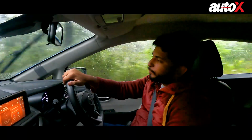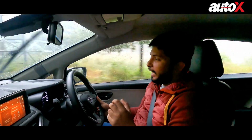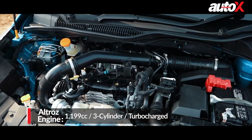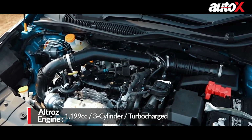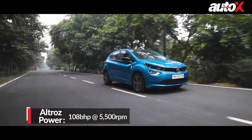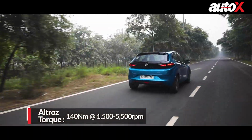The Altroz has been around for a while, and this is the time that it has got an i-Turbo motor. That means it has a turbocharged engine. It's the same 1.2 liter engine like the Punch and the naturally aspirated Altroz, but this one gets a turbocharger, and of course, the power figure has bumped up. So this one produces 108 bhp and 140 Newton meters of torque. Now, it has a lot of power, but the torque is not that much.